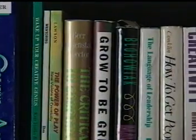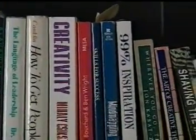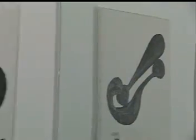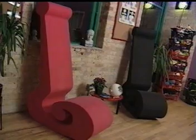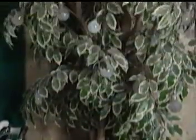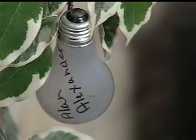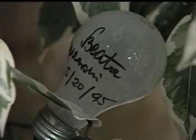So this bookshelf is filled with hundreds of publications on creativity and innovation. We have a variety of paintings and sculptures that encourage curiosity. These paintings are based on question marks, and these chairs were sculpted in the shape of question marks. This tree captures people's attention because it is called a creativity tree and symbolizes that ideas can grow on trees if you have the right climate for creativity.